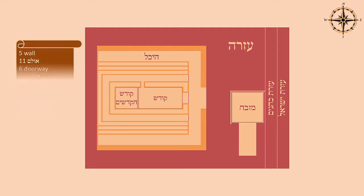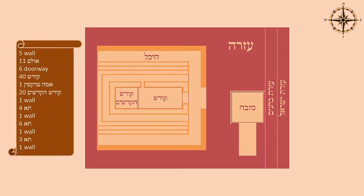As you can see here, the breakdown, 5 amos for the wall, then 11 for the Ulam, and 6 for the doorway. That totals 22 amos. Then we have 40 for the Kodesh, 1 for the amma traxin, and 20 for the Kodesh HaKadoshim. That equals 61. So 61 and 22 is 83. So we need another 17.